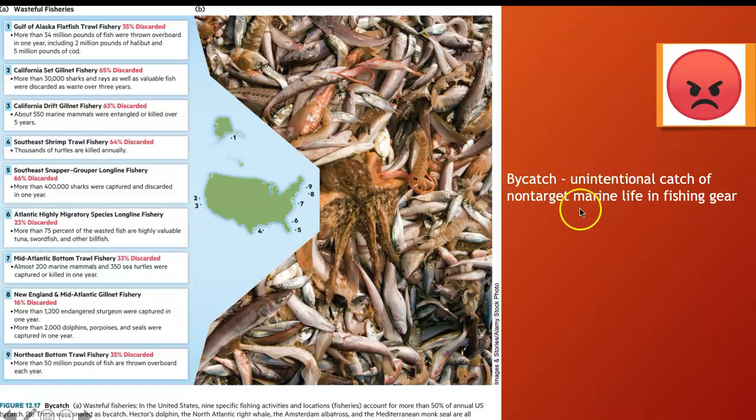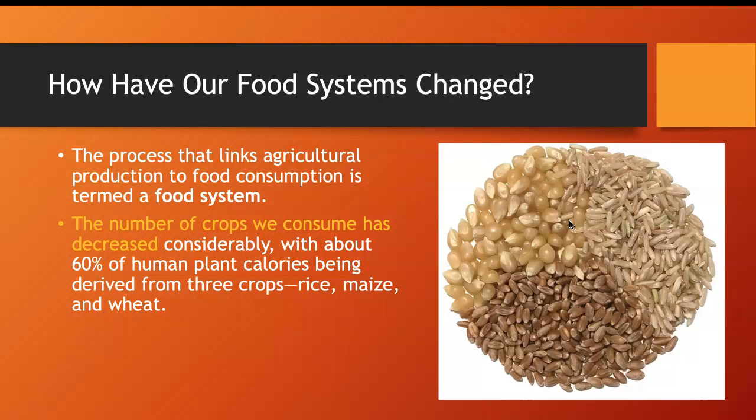Bycatch is the unintentional catch of non-target marine life in fishing. So to have 1 ton of shrimp, you have to throw away 3 tons of fish. That is very wasteful. Fortunately, we have some websites you can check out to smartly select the fish you eat and help the environment.